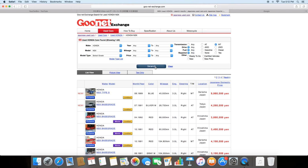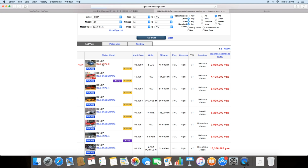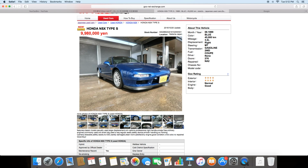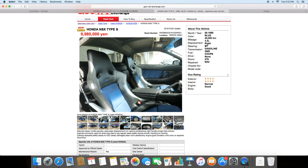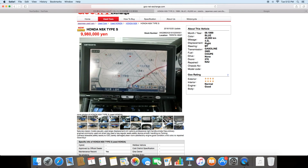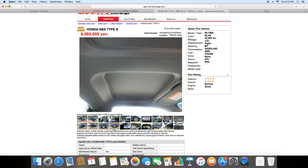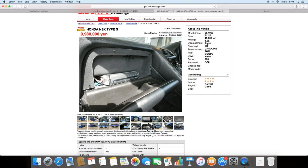Let's sort by manual. So you can see this top NSX here, priced at 9.9 million yen, so you know, around 98,000 US dollars, roughly. 45,000 kilometers. This one is a 1999. I'm honestly not too sure why this one costs so much.